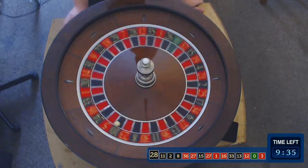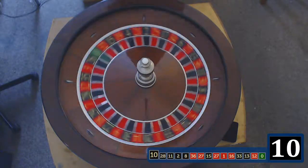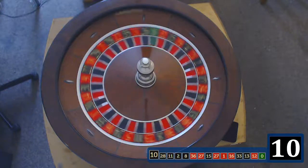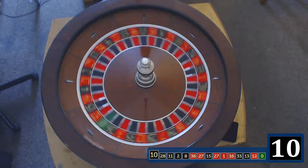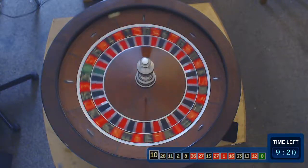10's the next result. 10, black even low. First column, first dozen, part of the tiers. Spinning from number 10. Our coldest number, of course, is 34. We've not seen it at all. And 34's not been out in 102 spins, not including this one if it doesn't come out.